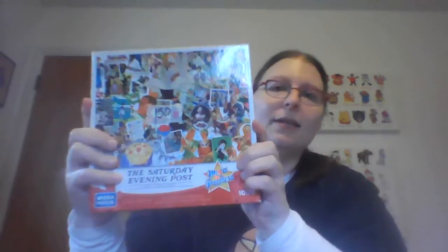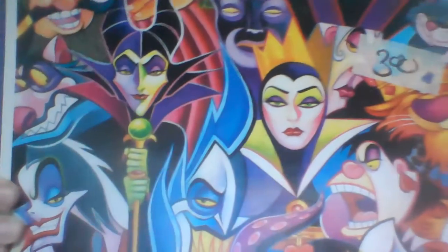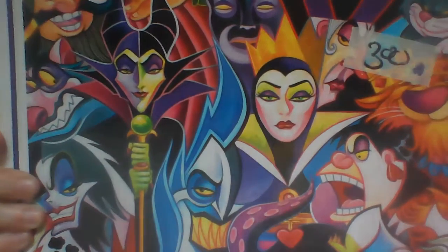Then I got this Saturday Evening Post puzzle, which is probably the next one I'll do. For $1.50. It looked like it had a whole bunch of fun food images. And then I don't normally buy 1500 count because it doesn't fit on my puzzle board, but I couldn't resist. It was half off, so it was only $1.50, and it's all the Disney villains in pop colors. So I'm hoping I'll have to wait till Rita goes back to New York to do this one and the television one. The television one was only $1, but it was as large as this one. It's just a little too big for the board I have.